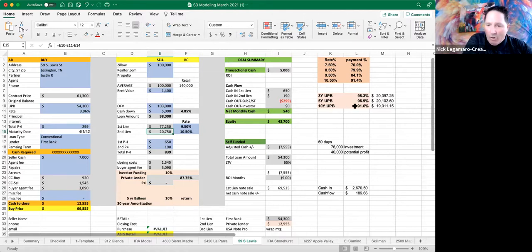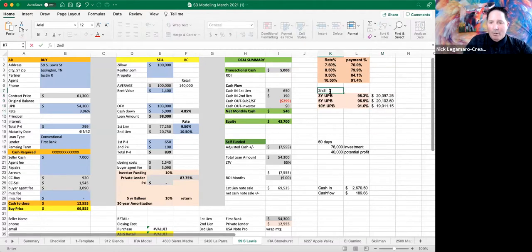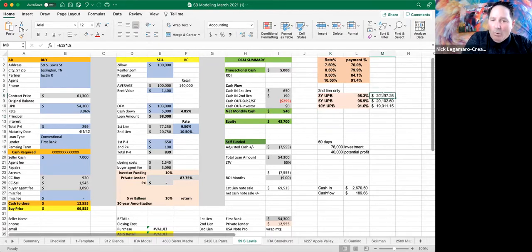So if you go up right here to these numbers, okay, this is on a second lien payout. Okay, I'm just gonna write second lien up here. Second lien only. What does this mean? It means that in 3 years, if let's just say that borrower refinances, pays it off, sells it, whatever, they're going to call the bank for the payoff. Who's the bank? You're the bank. And they're going to say, I need the payoff on my mortgage. And you're going to come in and say, in 3 years, it's $20,397.